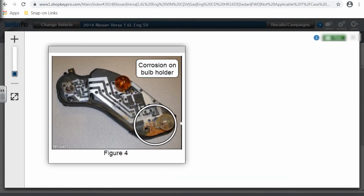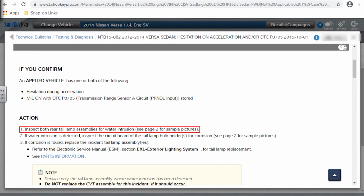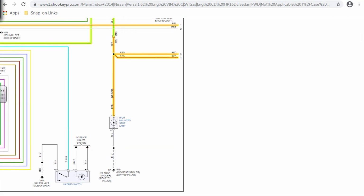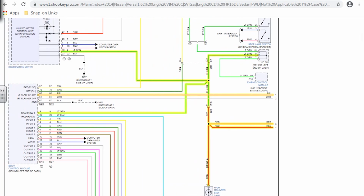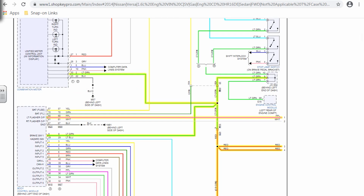So, is that maybe a ground circuit that's shared? They're not telling me why. Rear tail lamp assemblies for water intrusion. How is that going to set a PRNDL code? Exterior lights. Let's look at the lighting system. Stop lamp goes to the BCM, goes to my combination meter, which would be the instrument cluster, I believe.